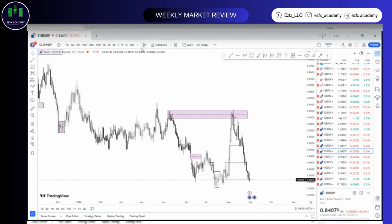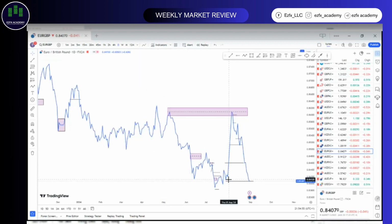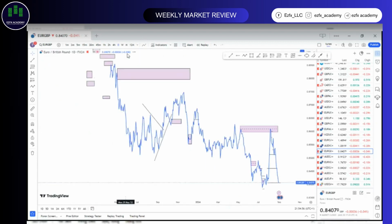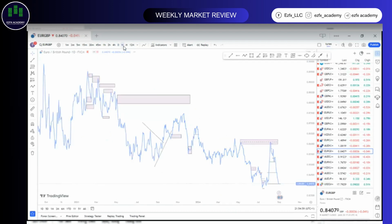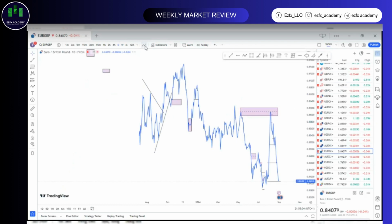All right, so let's see, can we find regions for us to work with on EURGBP? I think EURGBP will still continue bearish. Let me see what's going on in the weekly time frame. Yes, so I think EURGBP will still continue bearish.